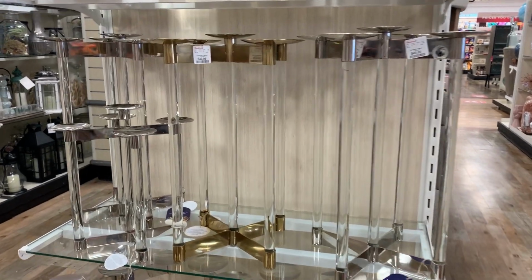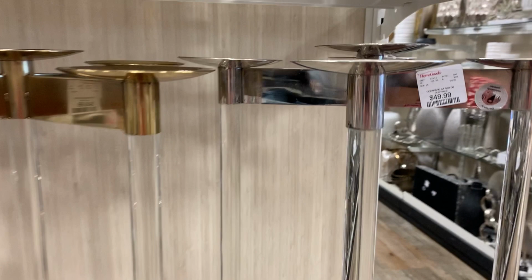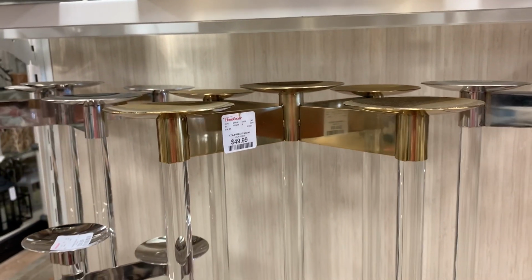These are candlesticks. They're pretty interesting because they kind of look like a table. And the price for them is $50. They also have them in gold.